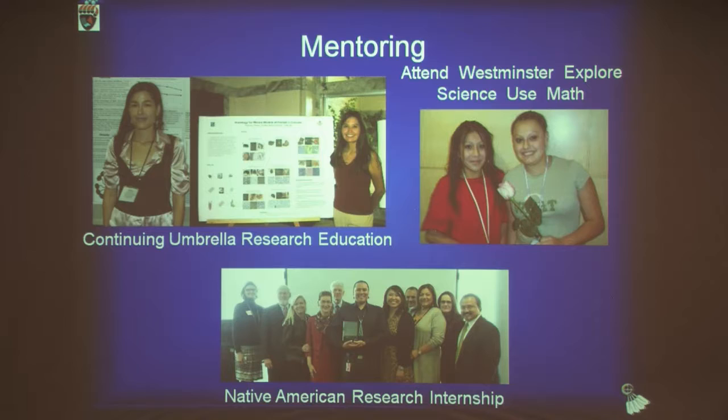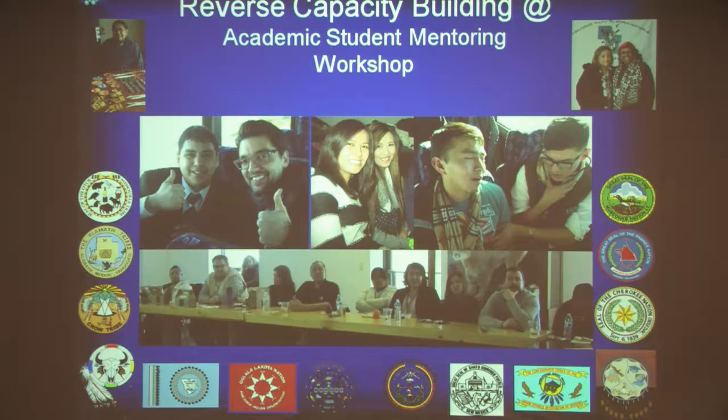And then reverse capacity building. This last February, we had an academic student mentoring workshop, and we collaborated with Baylor College of Medicine and the Cancer Cultural Council, of which Phyllis is co-chair for the Southwest Board. We went to the Sundance Film Festival. We brought our physicians and scientists who wanted to collaborate, and our students. We had students from 15 different reservations, all these tribes right here, represented from across the country.